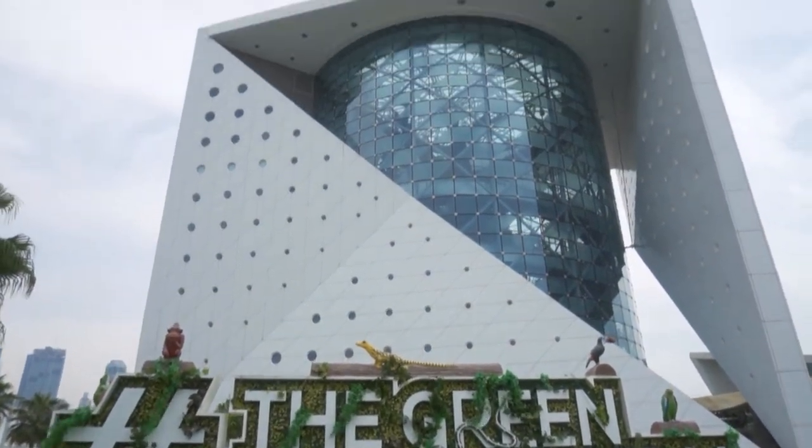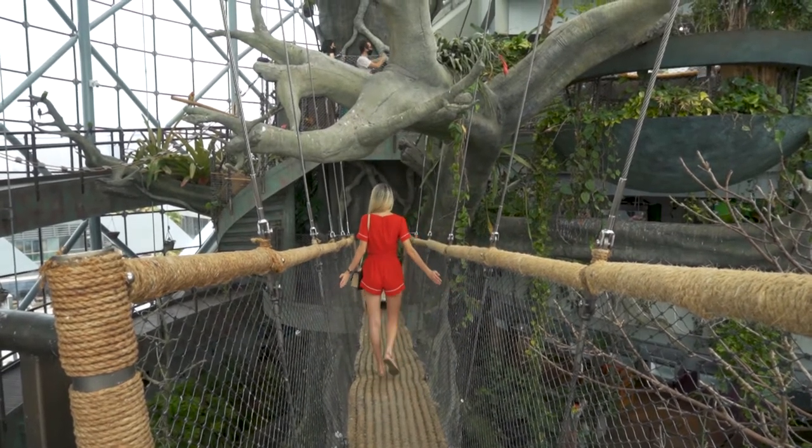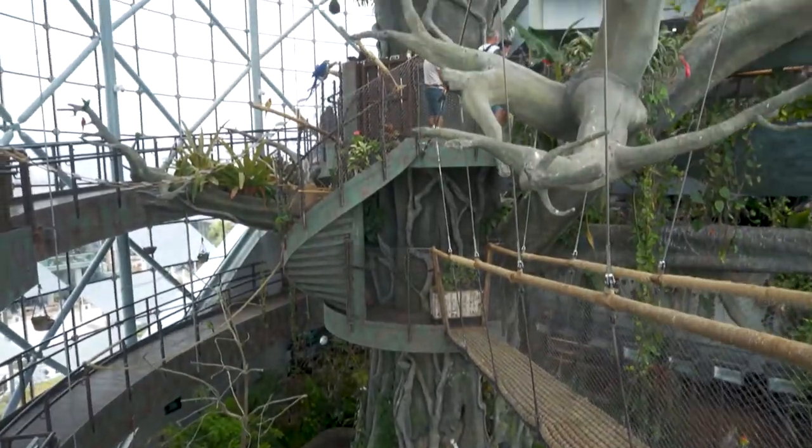Last weekend, we went to the Green Planet, which is a tropical rainforest in the middle of the desert. Yes, you heard right. And it's home to some beautiful birds, a sloth, wallabies, and the largest man-made tree in the world.